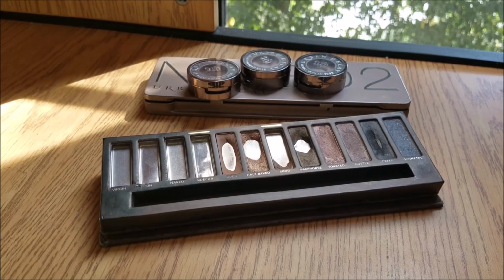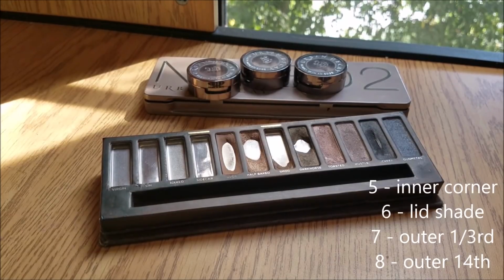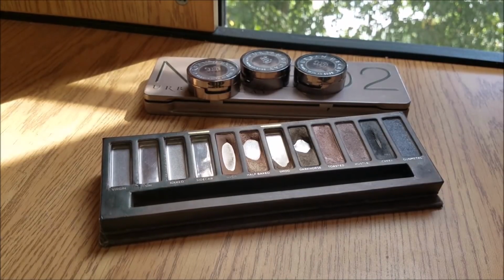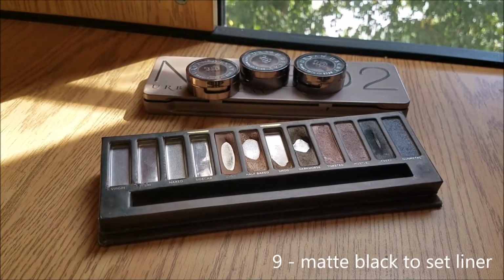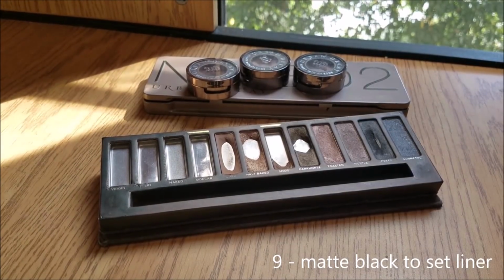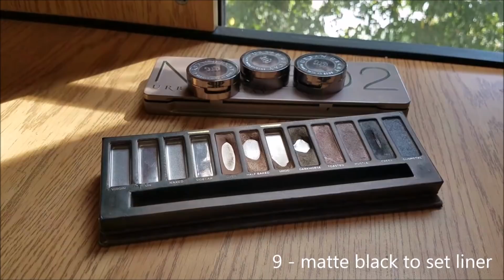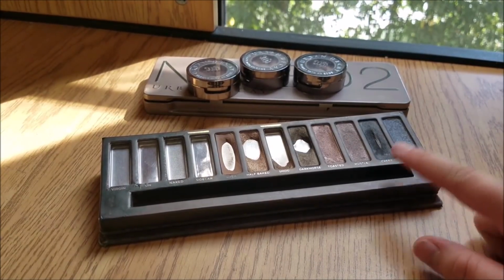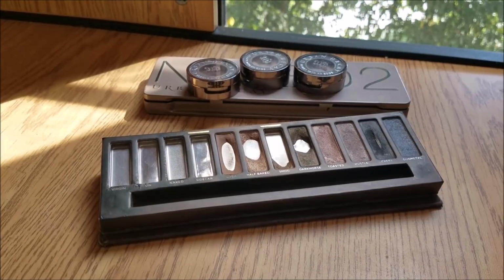Then when I get to the lid and lower lash line, I do 1 shade for the inner corner, 1 shade all over the lid, an outer 3rd shade, and an outer 4th shade. And then on the lower lash line I replicate whatever I did on the top. But then I usually set my liner with a matte black, so that's actually 9 eyeshadows a day. Currently I don't have a matte black eyeshadow that is in powder form, so I'm not doing that. I tried to use Creep and it just didn't work, so that eyeshadow's really crappy and I hate it.